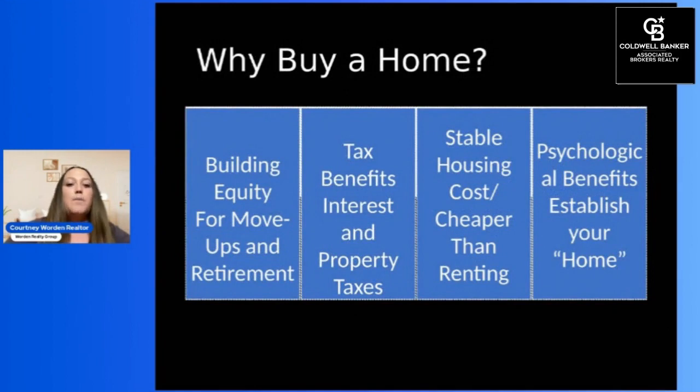Why buying a home? Building equity for move ups and retirement. So this is big, just like Bill and Sherry. They definitely are building the equity, moving up, and having their retirement in plan. Tax benefits is also interest in property taxes for tax benefits, which is a great reason why to buy a home for those tax breaks.